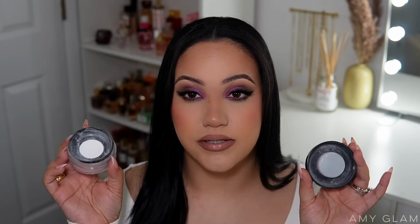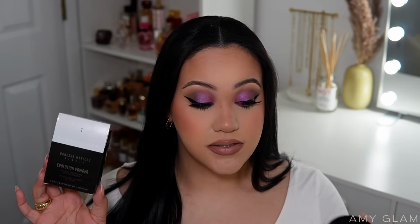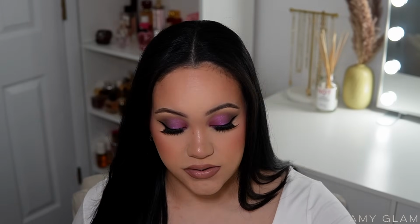This powder is so thin. You put this under your eyes, you only need a little bit, and it just looks so thin on your skin. So if you have dry skin, I definitely recommend this. Also, if you have mature skin, it goes on, sets your concealer, but it doesn't look too powdery or cakey. It's just very thin, and it will keep your makeup on all day long. So this is quickly going to become one of my favorite setting powders.